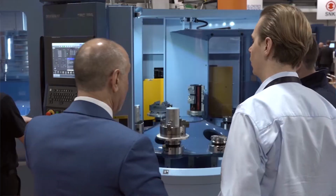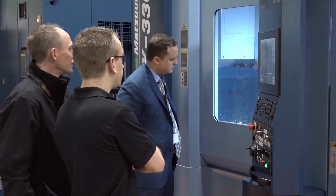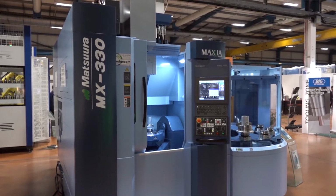Let's touch on some of the new products. The MX330 was launched around about a year ago, or maybe a bit longer than that now. How's that gone in the UK? Because I know we've done a lot of work with you in trying to portray the benefits, which there are a lot. Have you sold many? Yeah, we can't get enough of them, to be honest. We have to order machines in advance from Matsuura. They take 5 to 6 months to get here, and we've got an order book with people waiting for machines. So it's been a great addition to our portfolio.